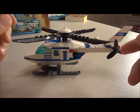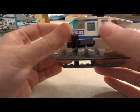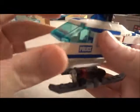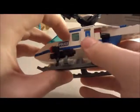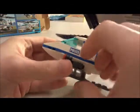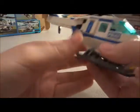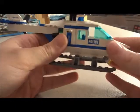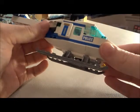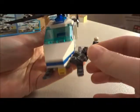The thing I've said before on my previous videos is the decals annoy me, which they still do, but there they are. And nothing too spectacular about it. It's not, I wouldn't say a basic set, but it is a set that would be integral to your collection, essentially. If you have a city collection, obviously you want this.